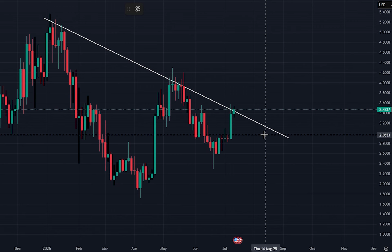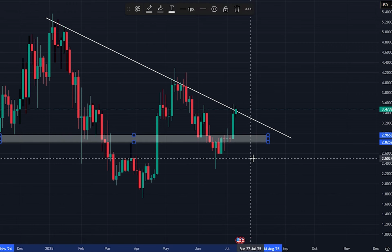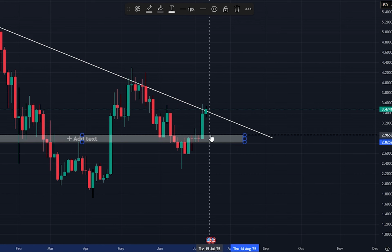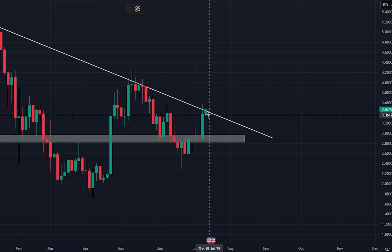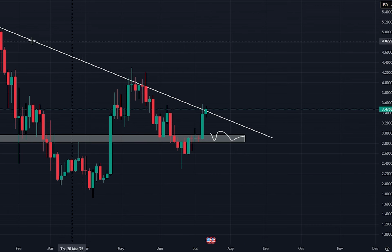If we do get a pullback, the $3 area, perhaps just below $3, for me is a place I'll probably look to take a swing or a spot position, looking to trade into Q4 2025. Big level for me. So that's $3 down to around $2.85. Looks like a really nice place to accumulate, obviously assuming we do get a close below this level. Over the coming days and weeks, just keep an eye on that level. A good place to set an alert in my opinion.